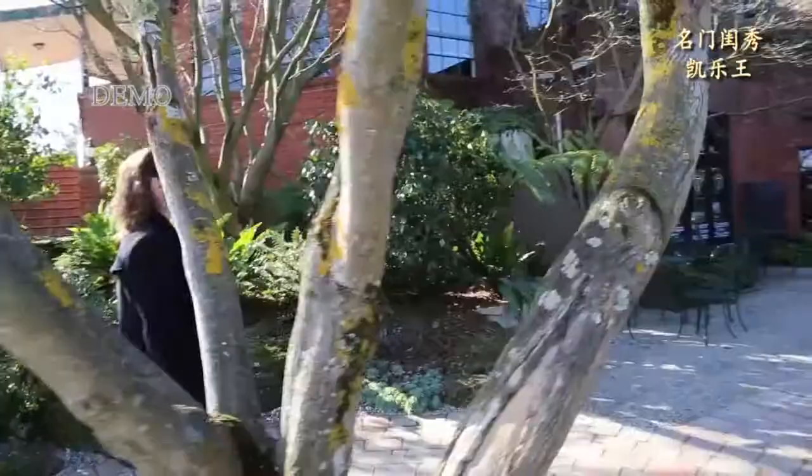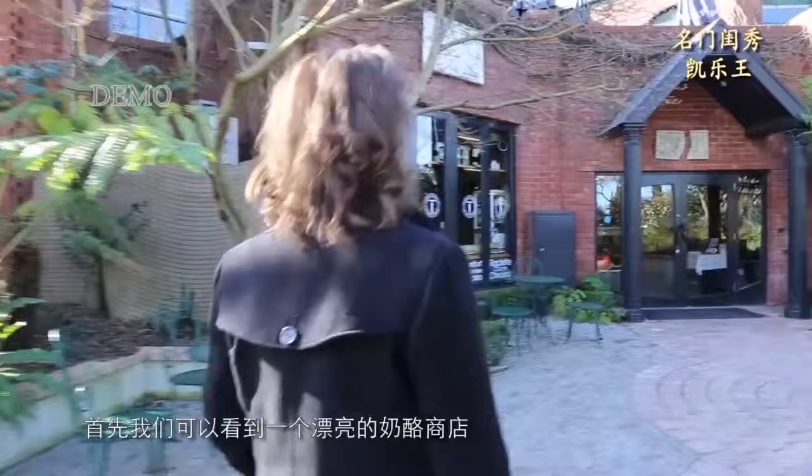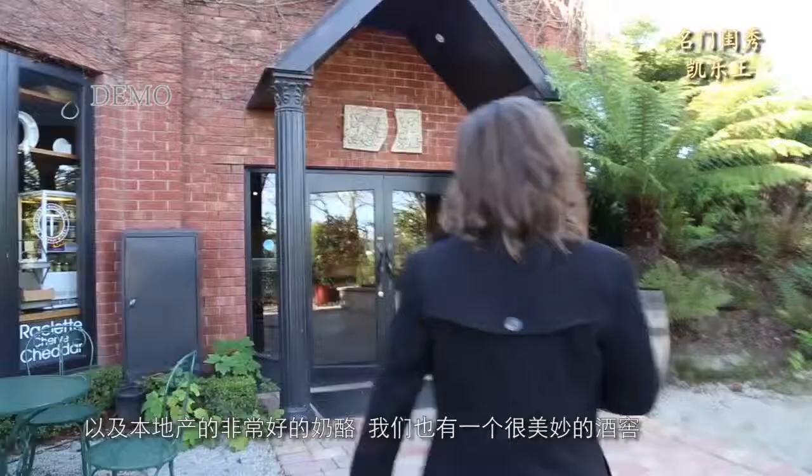So I'm just walking up to the entrance of our Yarra Valley cellar door. As you can see, we've got a beautiful cheese shop here. We have lots of different imported wine cheeses. We've got Taleggio, we have all different Roquefort from France. Also, we promote local cheeses as well. And then if you come through here, we've also got our fantastic cellar door. Please come in through the cellar door.